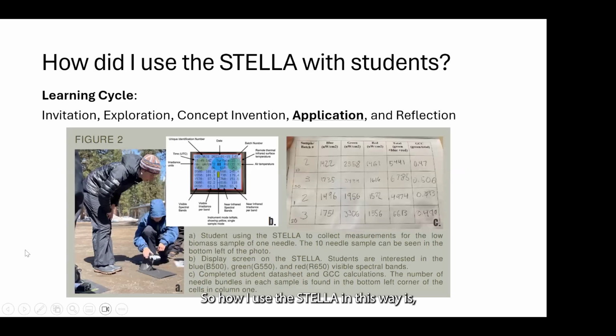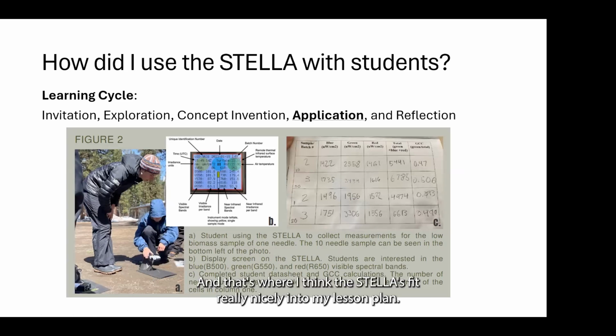How I use the STELLA in this way is I frame my lessons in what we call the learning cycle: invitation, exploration, concept invention, and then the application portion. And that's where I think the STELLAs fit really nicely into my lesson plan. So applying some of the concepts we had talked about earlier in the lesson, like photosynthesis, respiration, and also color and how spectral indices can be used to measure color. I used the STELLAs as an application, a kind of guided inquiry, to answer the question: how does greenness impact the carbon uptake potential?